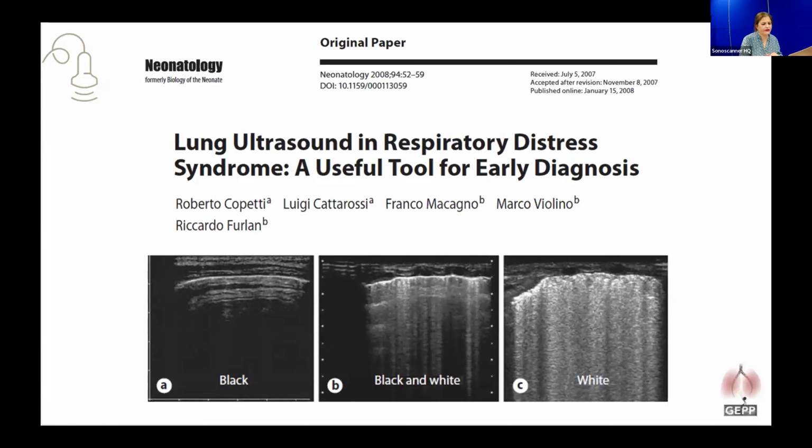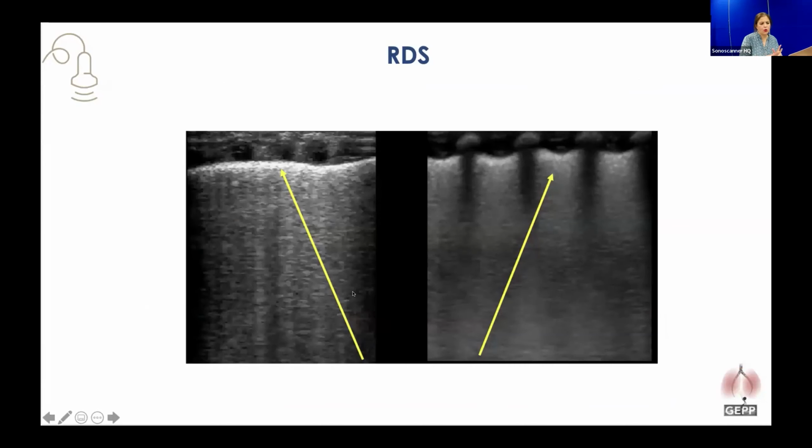We have an ill-defined thick pleural line that can be quite irregular because of the small alveolar syndrome or larger ones. We have multiple B lines, so many that we are unable to count them, what has been called in literature coalescent B lines. Like here, we have 4 intercostal spaces, conserved lung sliding, and a very irregular pleural line with a white lung appearance.